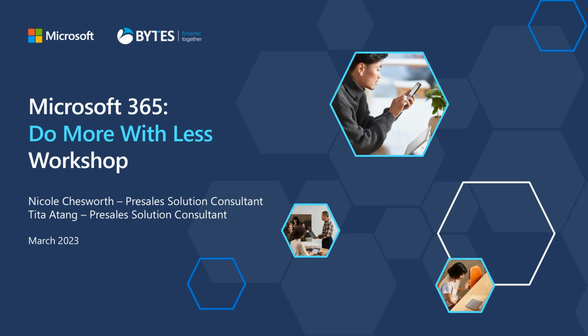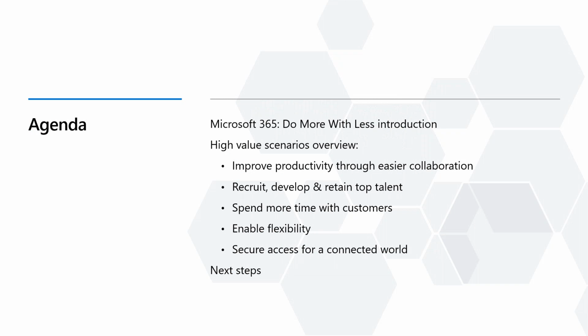So roughly the agenda, we're going to be talking all about 365, do more with less, and the best way to illustrate how to make the most out of the 365 applications is to talk you through high value scenarios. We'll be talking about how you can improve your productivity through easy collaboration. We'll talk about how you can use 365 to retain and develop your top talents.